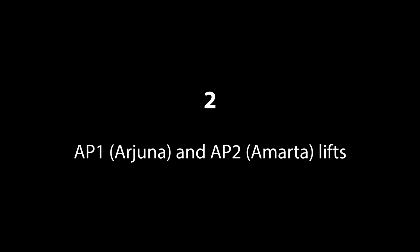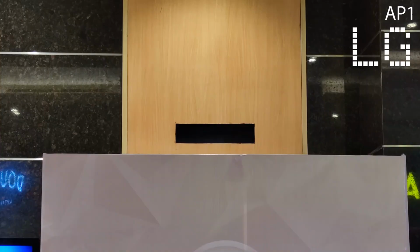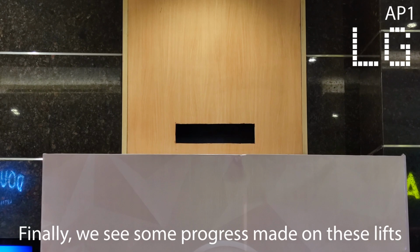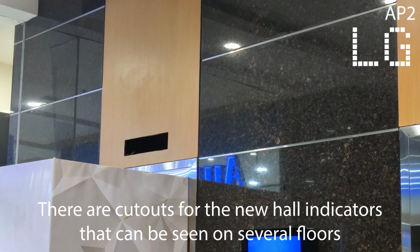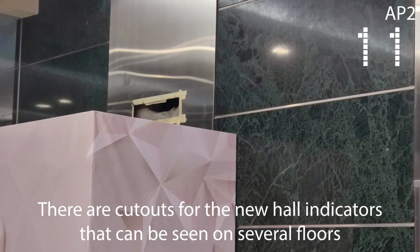Number 2, AP2, Amarta, and AP1, Arjuna, lifts. Finally, we see some progress made on these lifts. There are cutouts for the new hall indicators that can be seen on several floors.